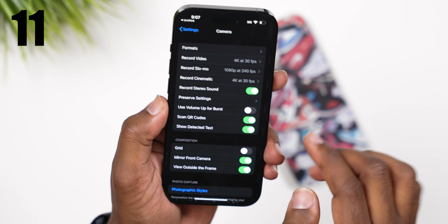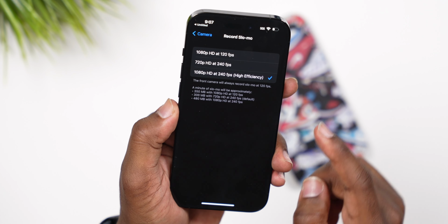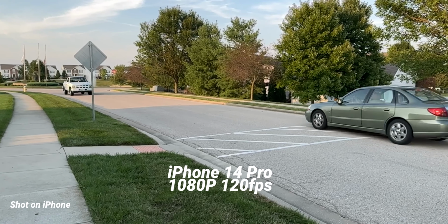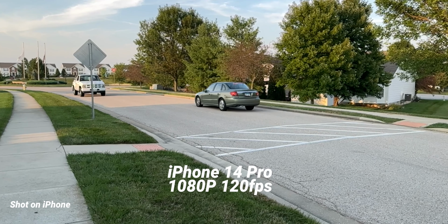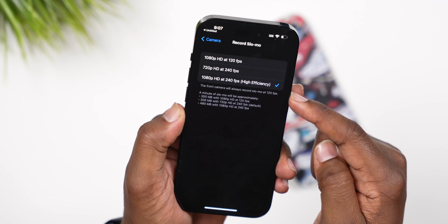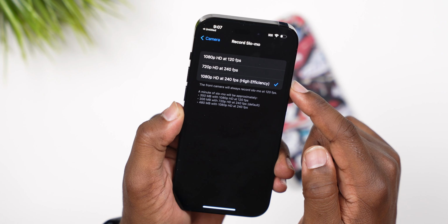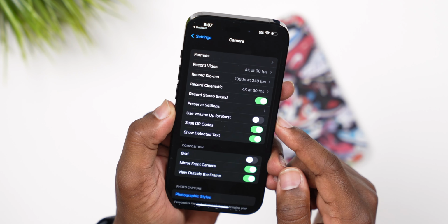ever. All right, so number 11, we're gonna go into record slow-mo. Now, I either set this to 1080p at 120 frames per second or 1080p at 240 frames per second. To be honest with y'all, it all depends on how much of a slow-mo effect you guys are going for. Now, 240 frames per second is gonna give you a much more slowed down video than 120 frames per second. But whatever you guys do, there's no need to ever use 720p at 240 frames per second when you got crispy 1080p at 240 frames per second. I mean, you're paying for the resolution, so you might as well use it.